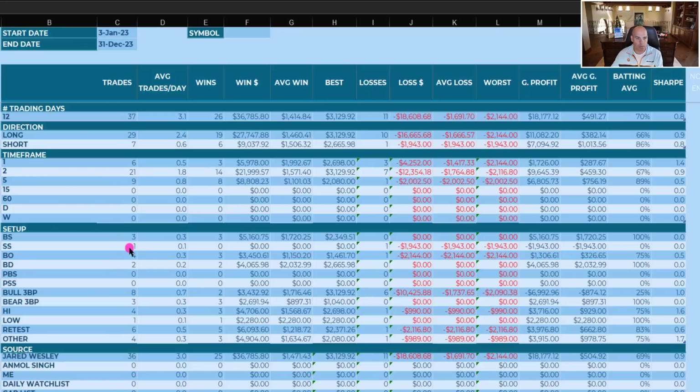Setups, right? What patterns are doing best? Buy setups, sell setups, breakouts, breakdowns. I'm taking a lot of 3-bar plays. It's the number one pattern I've taken. And you know what? It's the worst pattern I have. I have a negative expectancy on sell setups. Now, I won't count, or sorry, not sell setups, on bullish 3-bar plays. My apologies, bullish 3-bar plays, right?